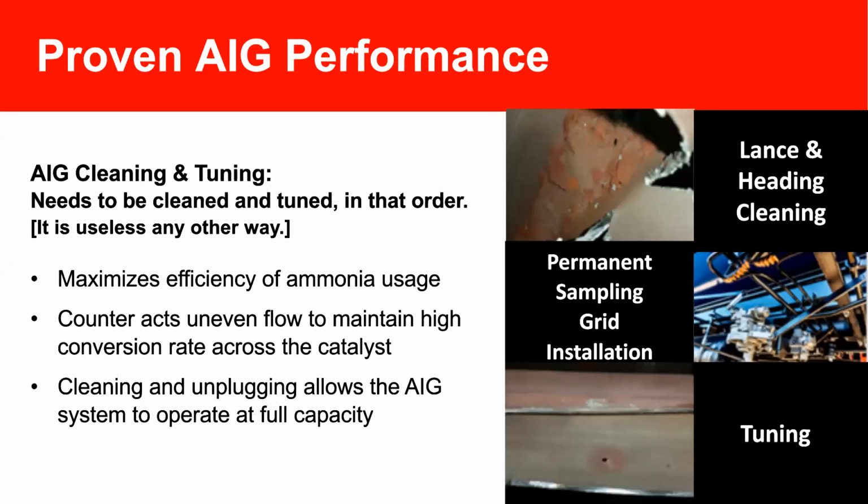Okay, so I wanted to talk a little bit about AIG performance. Whether you're looking to improve the system or you're replacing your catalyst, cleaning and tuning your ammonia delivery system is key. This process maximizes the performance and expected life of your catalyst. One thing to keep in mind, it is important to clean your AIG prior to tuning. If you have a dirty AIG or if you have plugged nozzles, then manipulating your ammonia to try to get to some of the areas that are plugged could be a very frustrating process for whoever's doing your tuning for you.